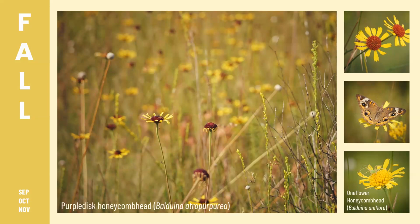The other Balduina, coastal plain, I'm blanking on the species name, angustifolia, is more west of us. We don't really get it in our area, but it is also kind of a more robust. It has flower heads that branch, and it has more abundant leaves as well. You can see here, these single stalks have super reduced leaves. So the Balduina angustifolia, which we don't really see, is quite distinct from these two.